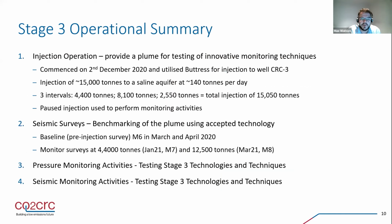Now the stage 3 injection operation commenced around the 2nd of December 2020. Again, we were using our Buttress gas for this, and we injected at about 140 tonne per day. And we broke that injection operation up into 3 intervals, where between each interval of about 5,000 tonnes or so, to undertake what we call baseline seismic acquisitions, also to do the pressure tomography operations at the start. But then we also started to look at doing pressure tomography whilst injection was occurring to compare those differences.